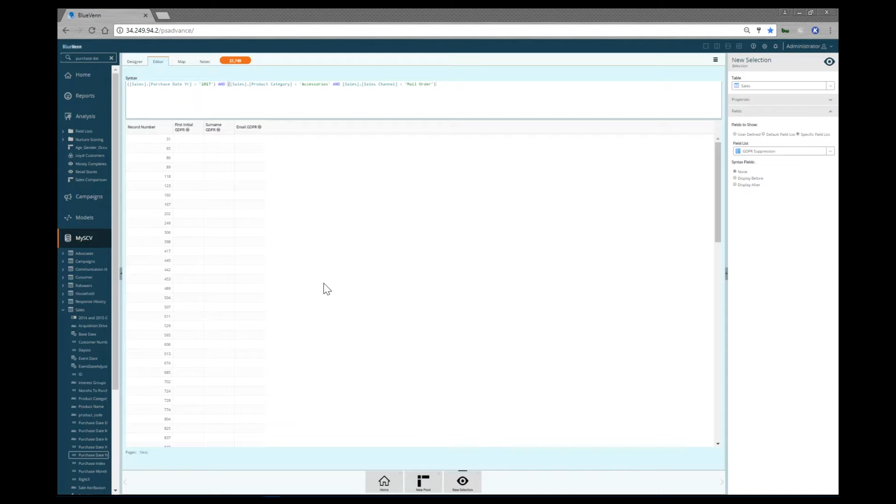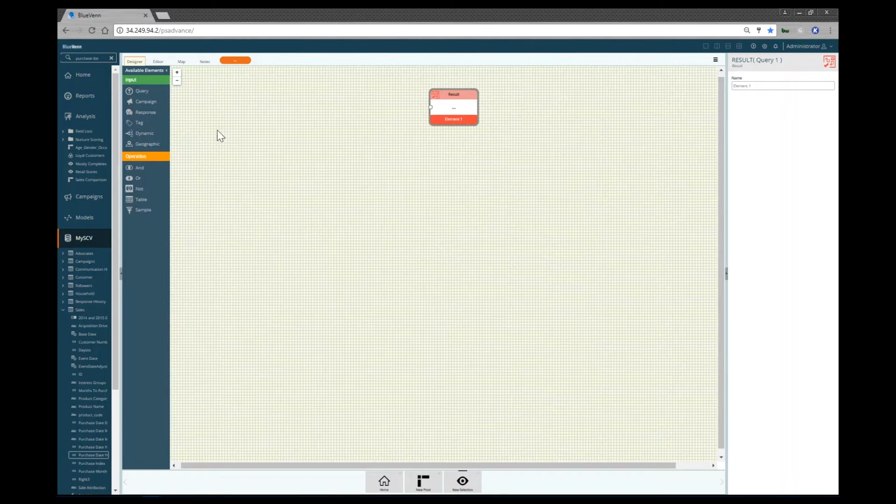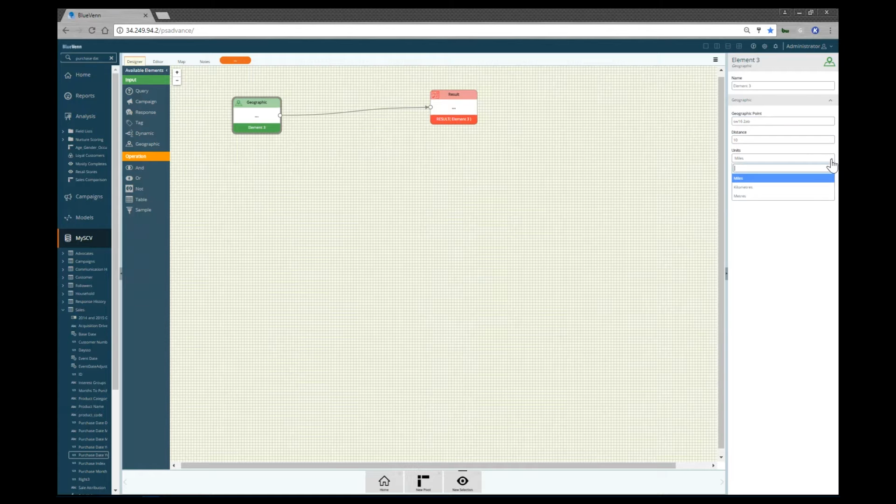While we're on a selection here, I just want to jump into the designer view and showcase a couple of the new nodes that have been added. The main one is the geographic node. Chris and his team have been working hard to enable us to drop on a particular postcode. In this case, I'm going to be looking at a central London postcode, and I want to see everybody within 10 miles of that postcode, but I can also filter that down to kilometers, meters, etc. So I can be as broad or as granular as I like.